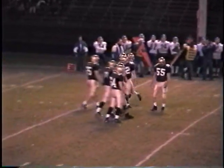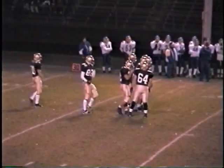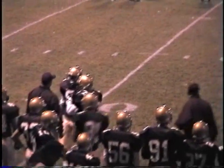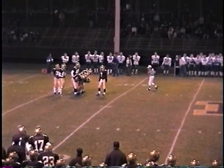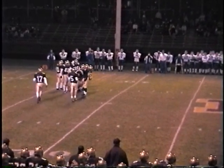Great timing pattern by the Otters. Brimhall goes into about a five-step drop. Arneson runs down 10 feet or 10 yards, turns around, comes back to the ball. The ball's there. Give him a 14-yard gain on that play, and the ball spotted now on the Otter 49. 9 minutes, 20 seconds to play in the opening quarter.